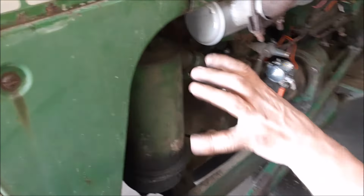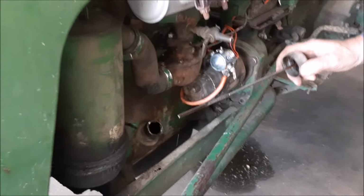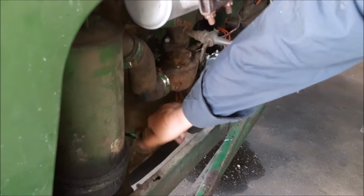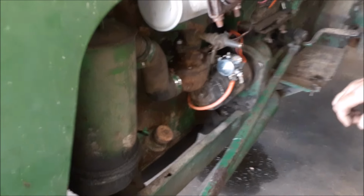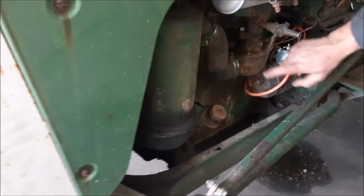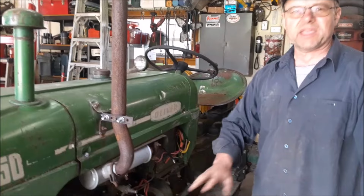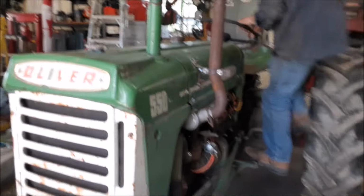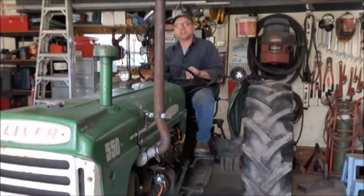Let's just have a fast look and make sure there's oil in it. Yeah, and it's like brand new. Not all full of gas either. That's the one thing with these old updraft carburetors. They're a brilliant design. It's really hard to get the crankcase all full of gasoline. They work quite well. Okay, let me see if I can get this thing outside. That'll be the next step, I guess. We'll find out if the clutch works.